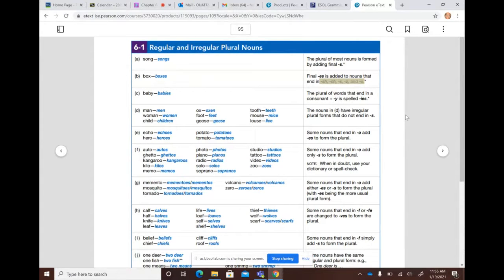Another word would be bus, like take the bus to school. If I want to make it plural, I say buses. So we pronounce the E and the S. We also write the E and the S.